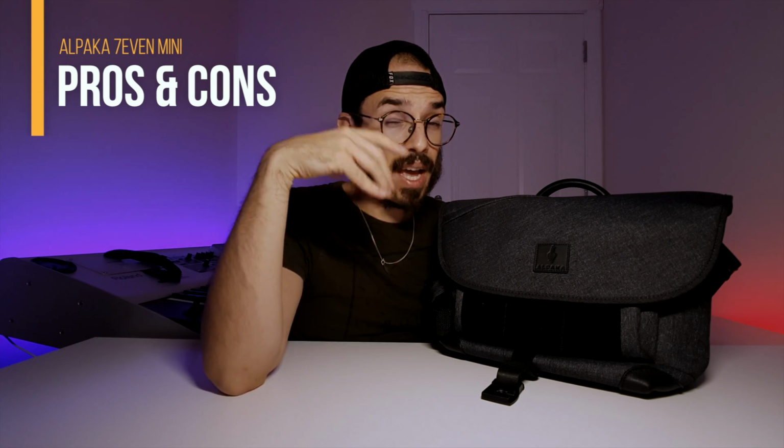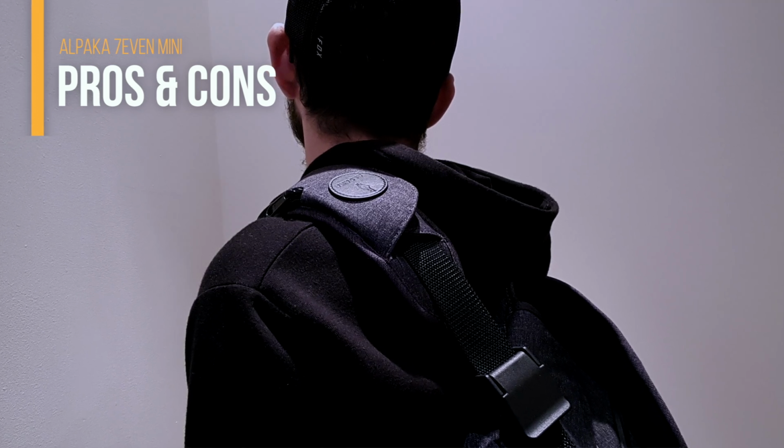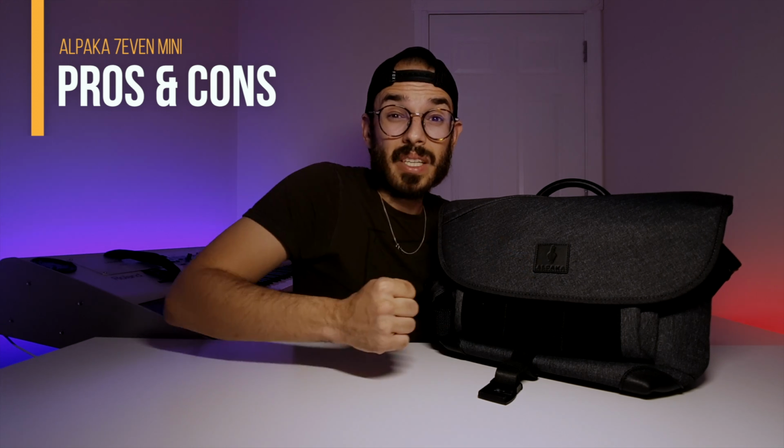So when we talk about pros and cons, I have to tell you guys that I was not expecting it to be so comfortable. And why? Because I put all the weight on just one shoulder, but because the design of this bag is so compact, the weight is really well distributed and the bag stays really close to my body. So that is a plus that you have with this backpack.